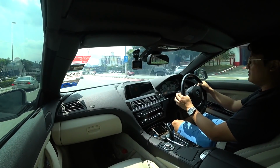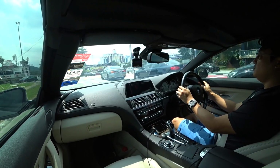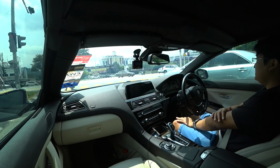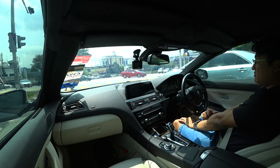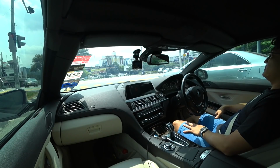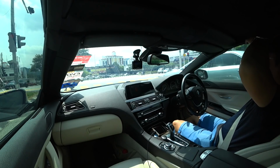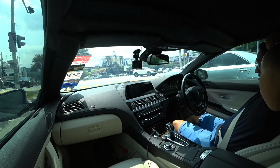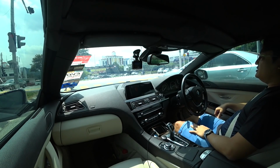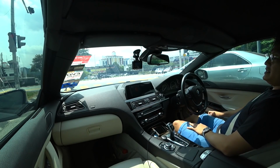the horsepower from 320 to somewhere, I don't know, 380 or 390. But the torque goes up from 400 to 500 plus. It's the transmission software that I'm more interested in, because the N55 engine in this car, the original pairing wasn't that good, to be honest.